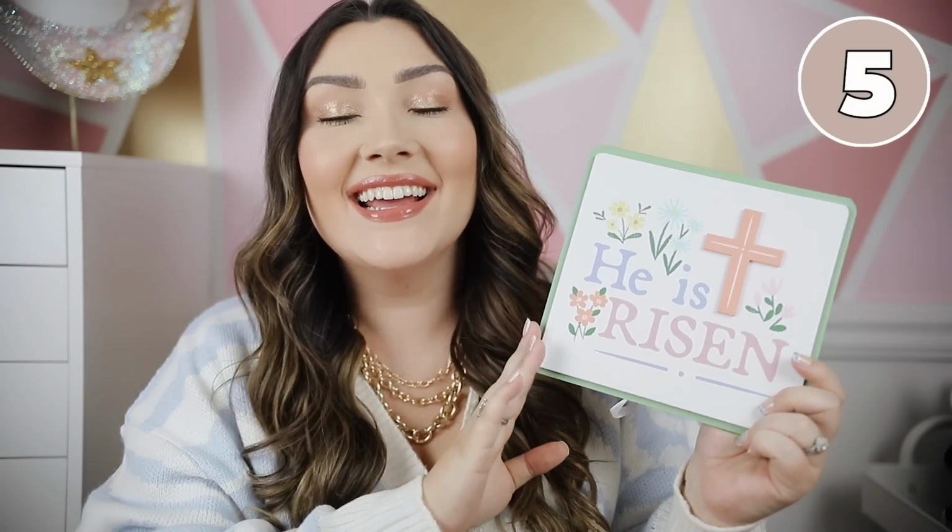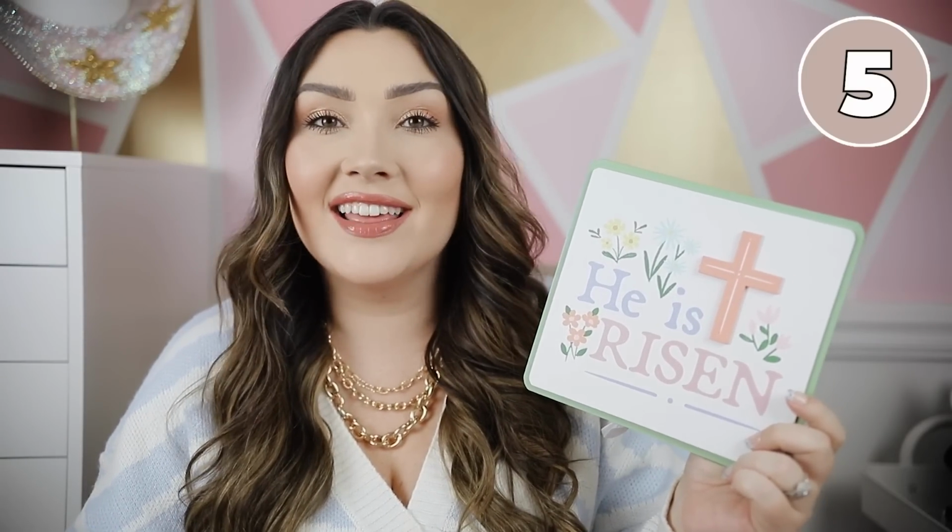I also got this little sign for Easter that says He is risen. Of course, I celebrate Easter, like I said, and I don't really have a lot of things that actually show the true meaning of the holiday. I really don't have anything like that once I thought about it in my decor, and I thought it would be nice to incorporate something about the actual reason that we celebrate the holiday.